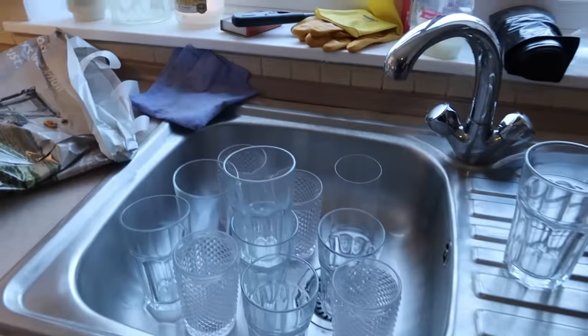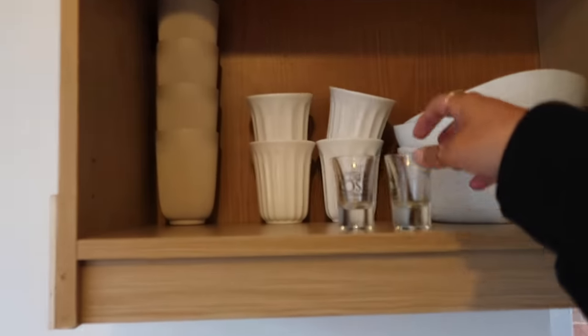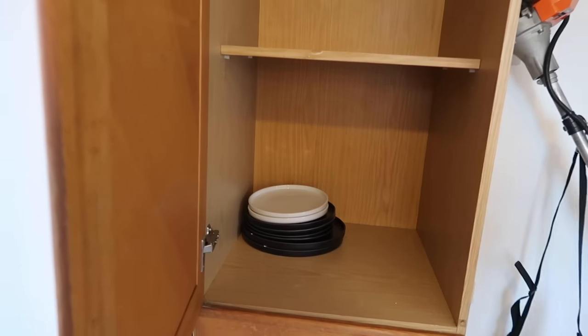I am just unpacking all the glasses here. I'm going to give them a quick wash and then pop them in this cupboard. We've got some bowls, some tequila rosé shot glasses, and then I'm just going to pop mugs here, glasses up here. We don't have too much storage in here at the moment, so I'm just kind of making do, but I've got some plates over here at the moment.